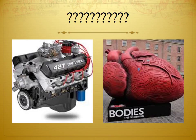First slide here, we've got a question mark. We've got a large gasoline engine and a very large replica of a heart. The question is, how are these two things the same? The car engine and the heart. And of course, the answer would be they both are obviously necessary to the system they run.